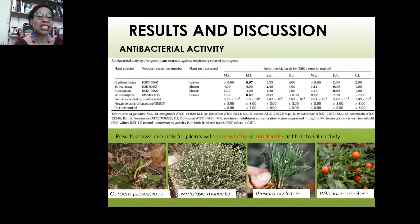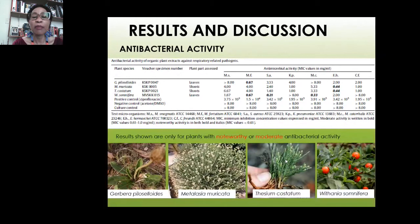Looking at the first plant, Gerbera piloselloides, it was showing moderate activity against Mycobacterium fortuitum, and Melalacia muricata was showing activity against Enterobacter cloacae, and Tessium costatum was also showing a noteworthy activity against the same pathogen. The last plant, Withania somnifera, seemed to have a wide range, displaying a moderate activity against Mycobacterium fortuitum, but also showing a noteworthy activity against Staphylococcus aureus, and also against Moraxella catarrhalis.